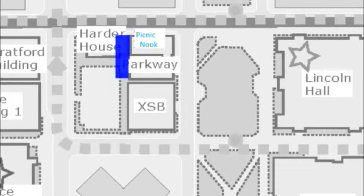As we look at the space in general, the area has an enabling form. Private interviews reveal that the picnic nook serves as an outdoor area for the tenants of Parkway Manor and the students and faculty of Portland State University. The enabling form of the space allows for neighbors to socialize.